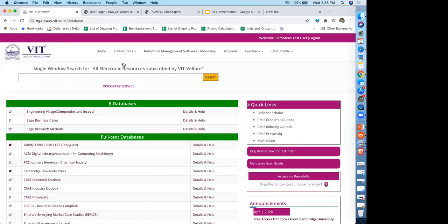So that is the biggest benefit of remote access, where the user may get the content at one single common platform via a single gateway. They may start accessing the content. In a similar manner, we can also put some tutorials for the user. There is a tutorial tab.